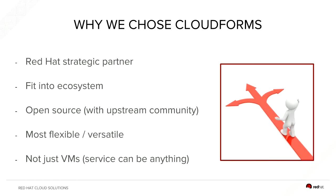And it's also open source, which was very different from the other product. That explained why the other product kind of only supported their own software integrations. With open source, you have a lot of different people that can contribute to a product. Even you can contribute your own code if that's something that you want to do. ManageIQ is the open source project that CloudForms is built on. So that definitely helped us choose that as well.